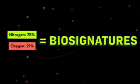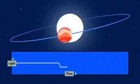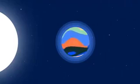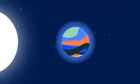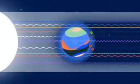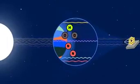Those indications of life are called biosignatures. And the James Webb Telescope has the ability to find them on other planets. Here's how. When a planet passes between us and their star, they cause a tiny little dip in the starlight. Measuring those dips helped us find a lot of these planets in the first place. But the planet doesn't block all of the light. In fact, a little bit passes through the atmosphere on its way to us. And different gases in that atmosphere block different kinds of light. And the James Webb Telescope is powerful enough to see what's missing.